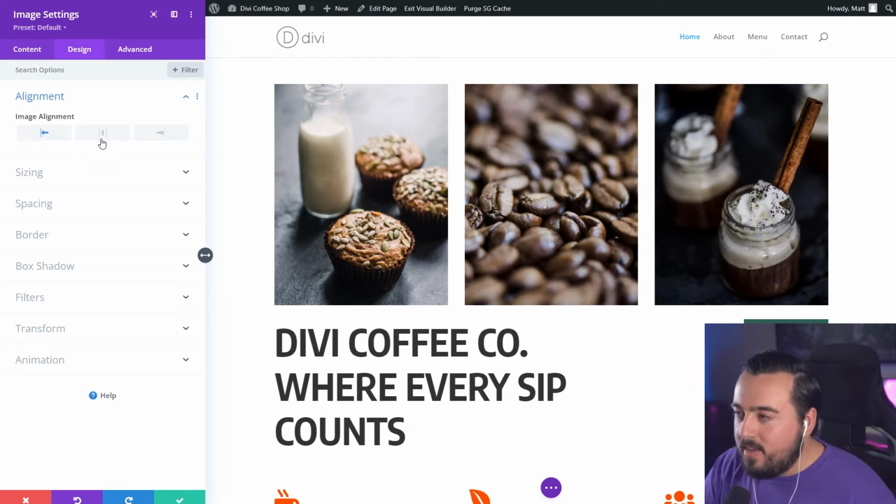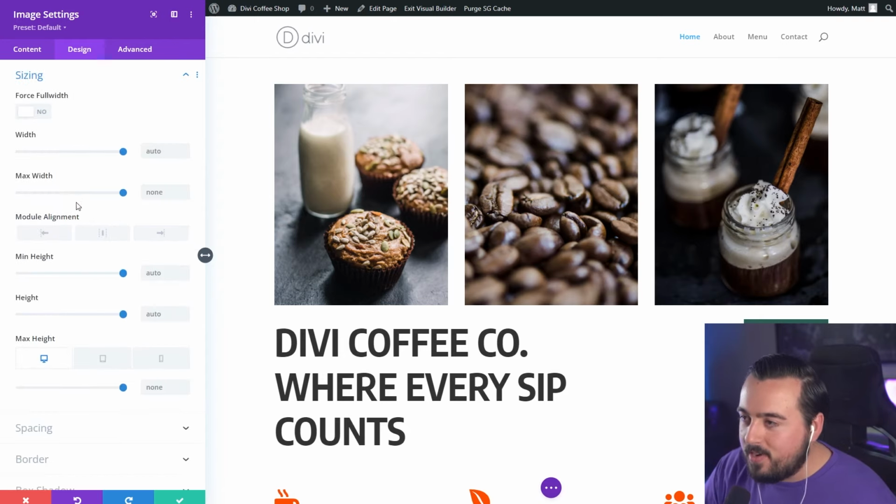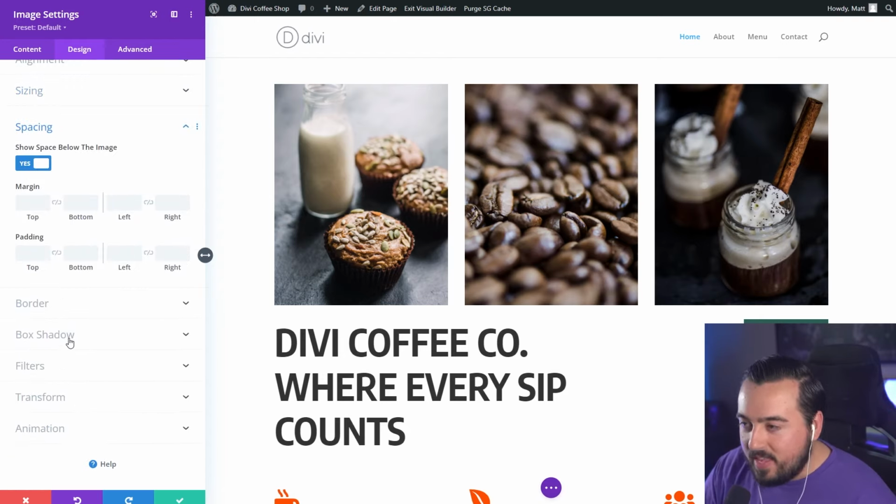So we have alignment. If I want, I can say, let's center this, put it to the right, change up the sizing, spacing, border.